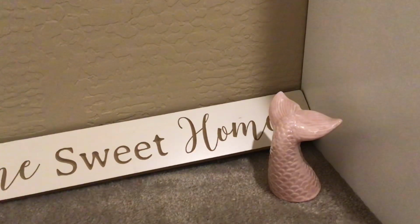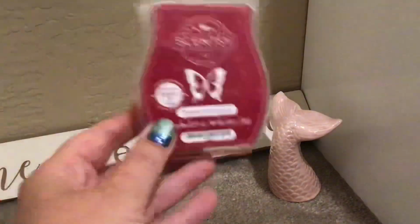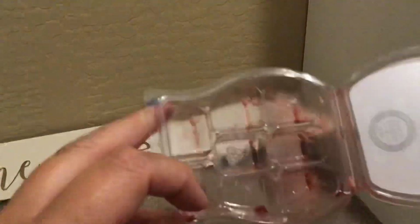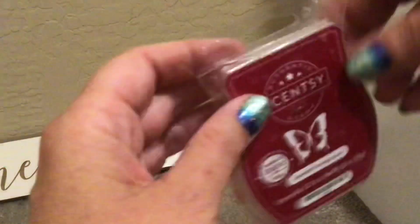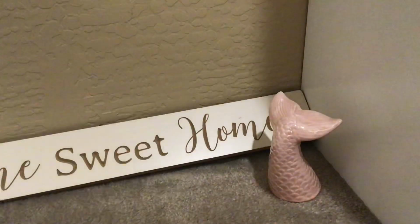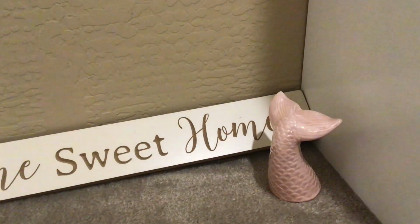So what did we finish? We did Jeweled Pomegranate, which might be one of the oldest bars that I had. Every time I went to pull it and sniff it, it's just not something that I enjoy. It did not appeal to me on cold, so I put it all throughout the upstairs yesterday because I knew that I wasn't really going to be upstairs, and that I would get whiffs of it when I did need to come upstairs, like to change over laundry, stuff like that. So this is strong.